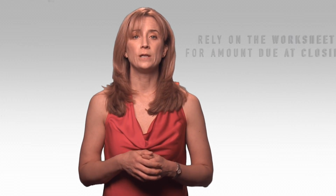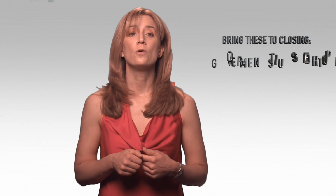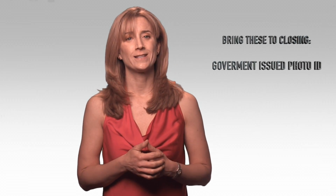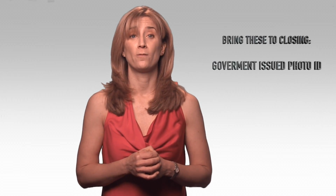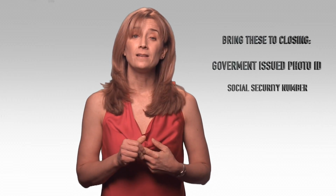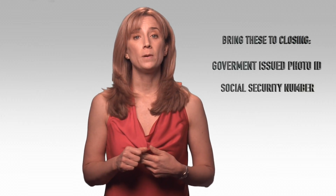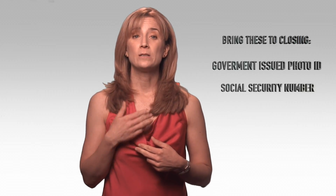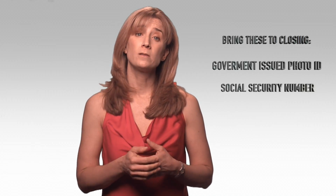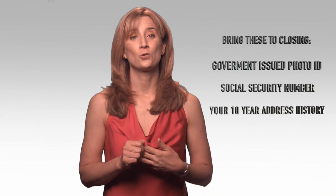There are a few things you'll need to be sure you bring along to the closing. First, your government-issued photo ID. That's your driver's license or your passport. Just double-check to be sure it won't expire before closing. Second, your Social Security number. You don't need to bring proof of the number, but you do need to know the number. If you don't know it by heart, please be sure to write it down or bring the Social Security card with you. Third, your 10-year address history.